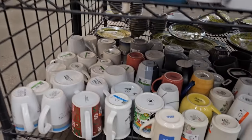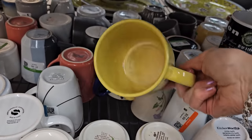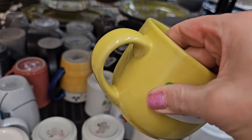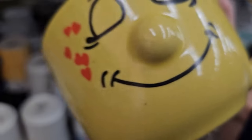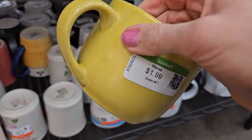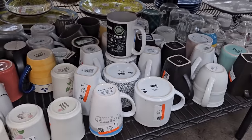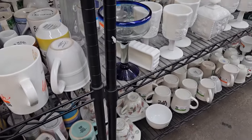Ooh, down here, I see the brand Dolce Vita. Does have a crack in the handle, but look at this. They are famous for these cute little faces, both on cups and bowls. This would be absolutely lovely with a little plant in it or maybe a candle. It's heavily crazed, but that for me just adds to its charm. $2. Let's get that into our cart and we'll keep going.